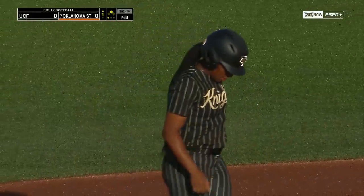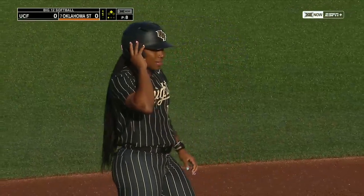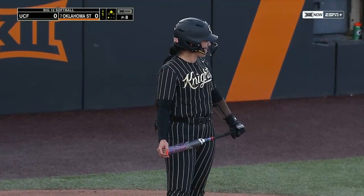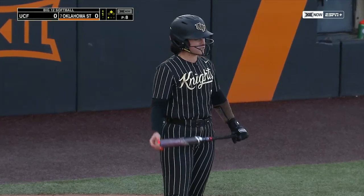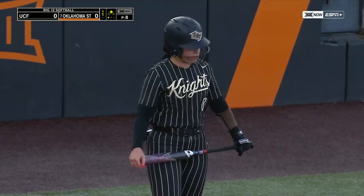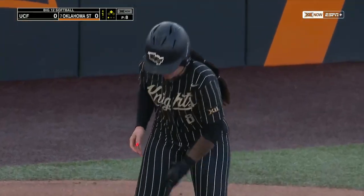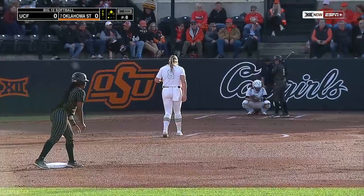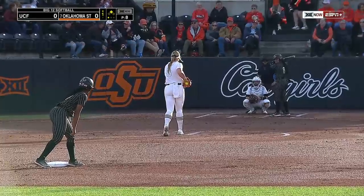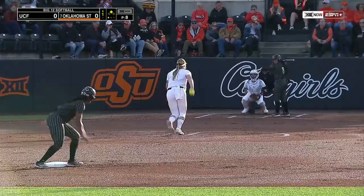Good start for the Knights. You know, they already have a runner in scoring position, just one out to work with. Really good job by Aubrey Evans laying that bunt down to advance the runner. That'll bring up Humphreys, the left fielder. Humphreys hitting .432. 13 starts, played in 16 games.